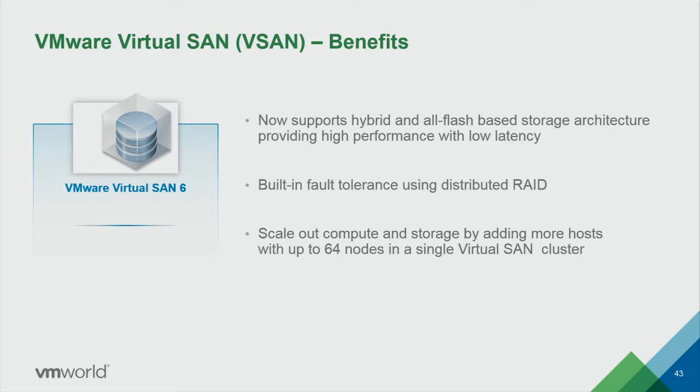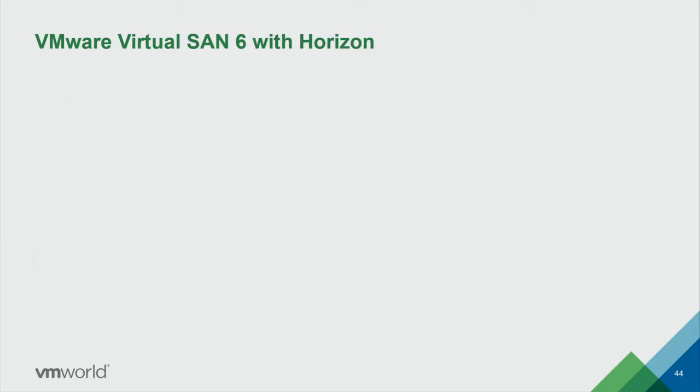We can scale out pretty far, right now up to 64 nodes in a single cluster. Generally, we don't scale out desktop clusters that big, so this actually will scale out farther than a desktop cluster typically will, because you're looking for 100 to 150 desktops on a host, and for our standard pod and block architecture, probably no more than 2,000 desktops in a block, and that would kind of be the boundaries of a cluster for you.